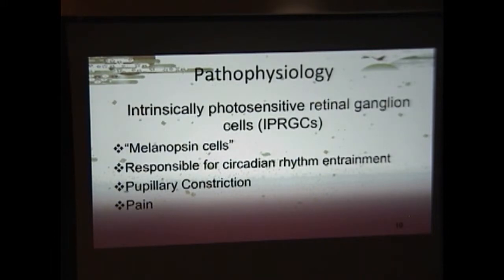And there's very good evidence, at least in rats, that these cells are also responsible for pain. So if you look at a light that's too bright, it hurts. It physically is painful to look at a light that's too bright. And it's probably these cells that are the basis of that pain pathway.